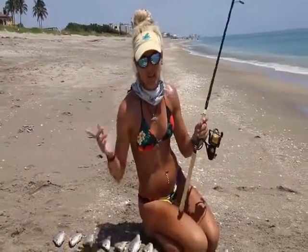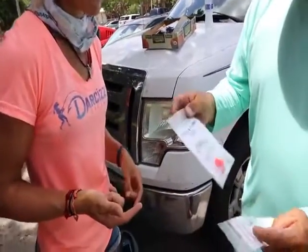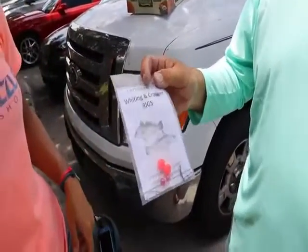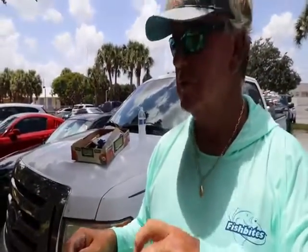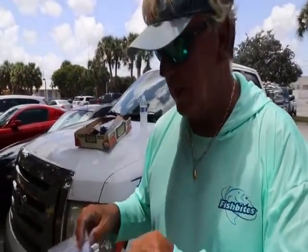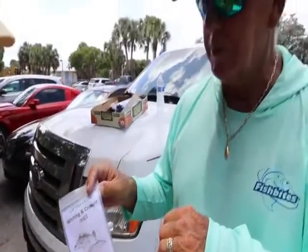something special to Captain Paul. We're doing a quick swap among products right here. So Captain Paul is going to give me his special, what we got here? Well, what we got, the whiting and croaker rigs that we were using today. Yeah. And we also have some pompano rigs that we've used in a previous journey. Yes. And basically the whiting and croaker rig's going to carry you through the summer.